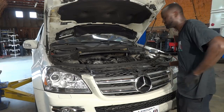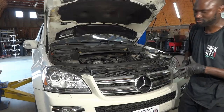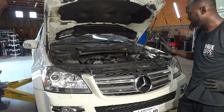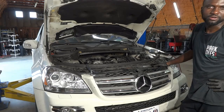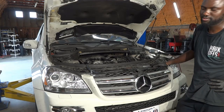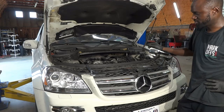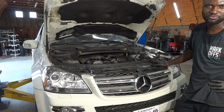Everything is back together. I will bring you guys over here under the hood so I can show you how everything is back together. And then we're gonna start the vehicle so we can verify our repair. The radiator is replaced. I'm gonna start it and let the vehicle idle for a couple minutes to see if there will be any coolant leaks. If everything checks out okay, we will wrap up this video and take this vehicle out of here. So I'm gonna bring you under the hood so we can check everything before we start the engine. Alright, so we are under the hood. Everything is back together.